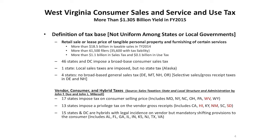There are 46 states and the District of Columbia that currently impose a broad-based consumer sales tax. One of those states, Alaska, doesn't impose it at the state level, but local governments in Alaska impose a local sales tax at rates that are very comparable to what would normally be a state sales tax. And I guess if you live out in the tundra away from a municipality in Alaska, you're probably not worried about whether you have a sales tax or not. But in the areas of the state where we have population in Alaska, you will have a local sales tax.